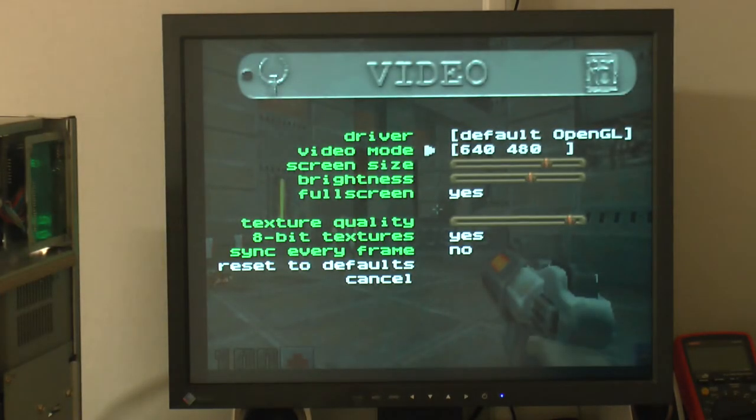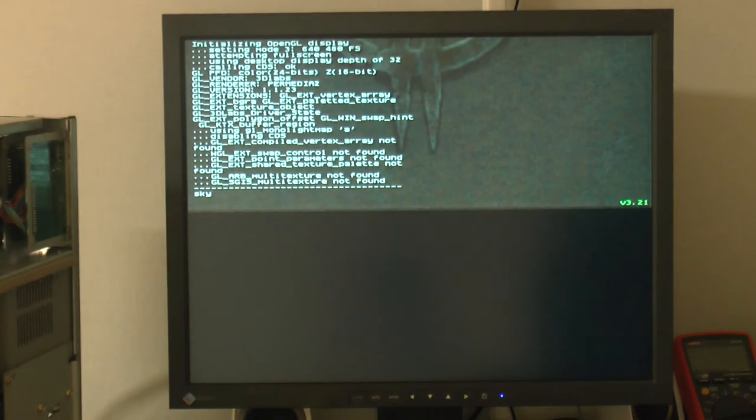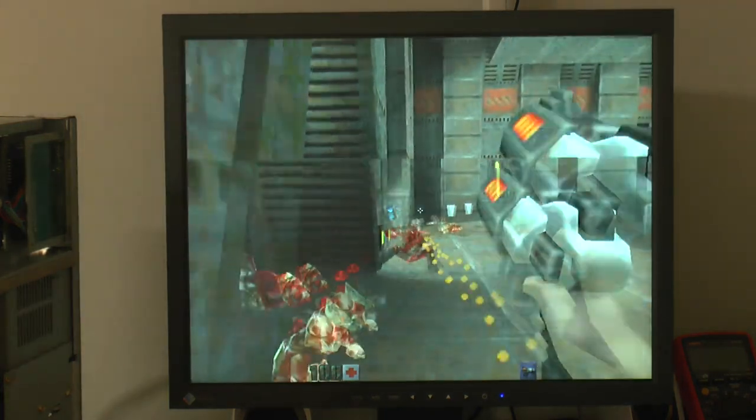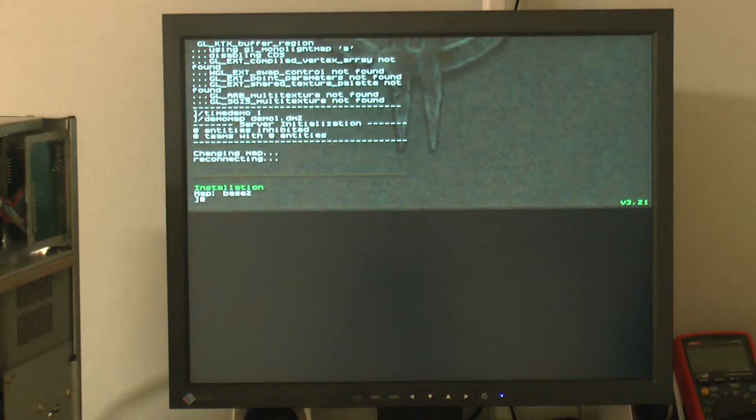I actually never used one of these Permedia cards before, so I have no idea how it will go. I kind of know in theory what to expect, but in practice, I have no clue. So this is 640x480, it should time demo about 12 to 13 FPS. It seems to work here, where the old card I couldn't run it.